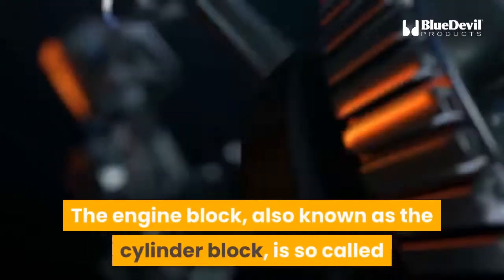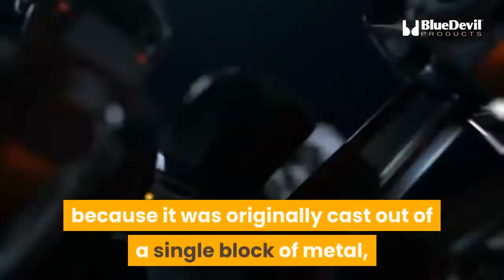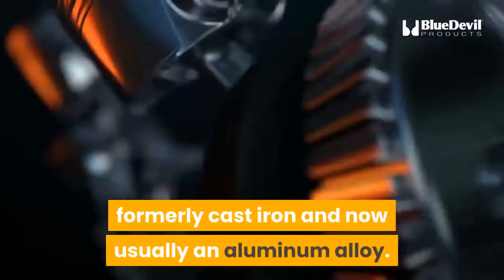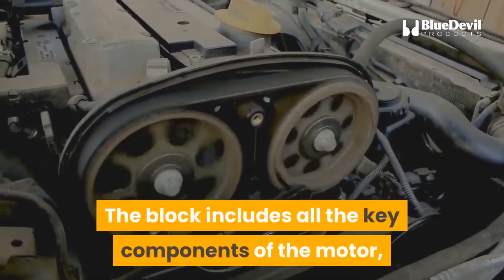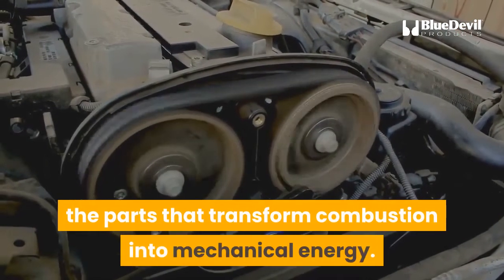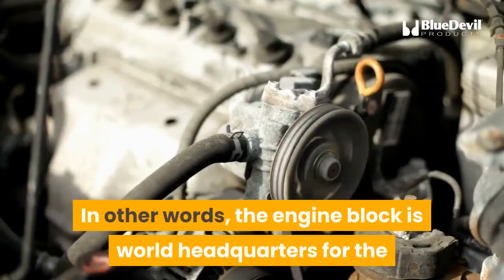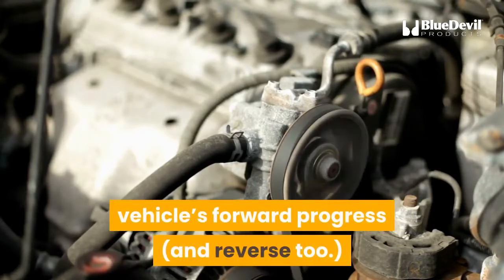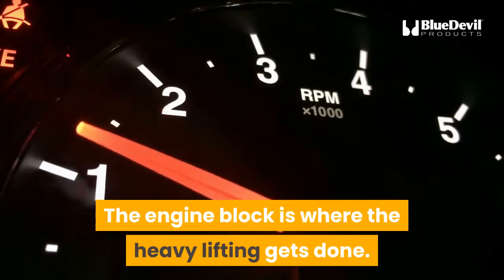The engine block, also known as the cylinder block, is so called because it was originally cast out of a single block of metal, formerly cast iron and now usually an aluminum alloy. The block includes all the key components of the motor, the parts that transform combustion into mechanical energy. In other words, the engine block is world headquarters for the vehicle's forward progress and reverse too. The engine block is where the heavy lifting gets done.